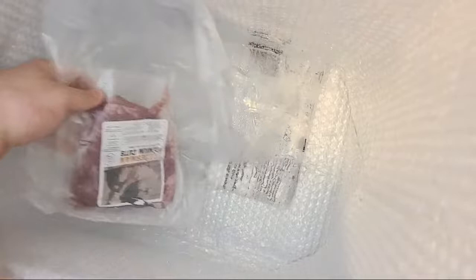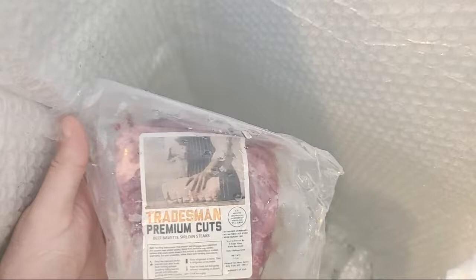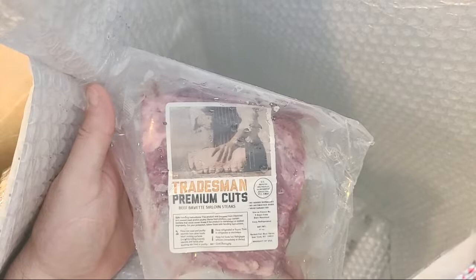Okay, so the first meal was shrimp. The second meal was chicken. And then my third meal is going to be Tradesman Premium Cuts Beef Bavette Sirloin Steaks. Oh my gosh. Okay, it says no added hormones, no antibiotics ever, vegetarian-fed beef. Oh, yeah, that's the good stuff right there.